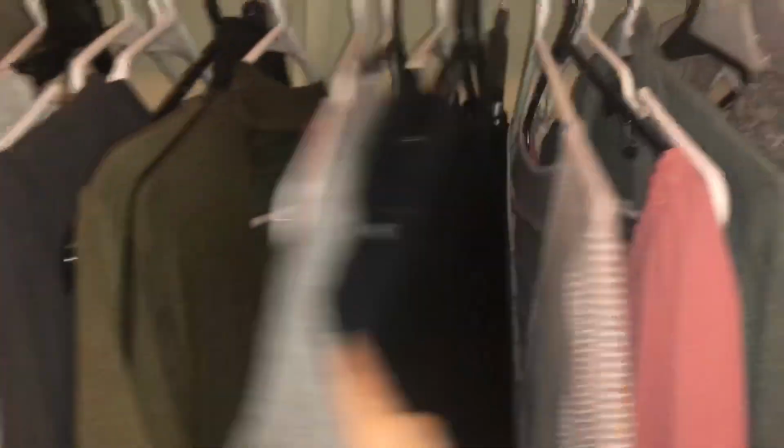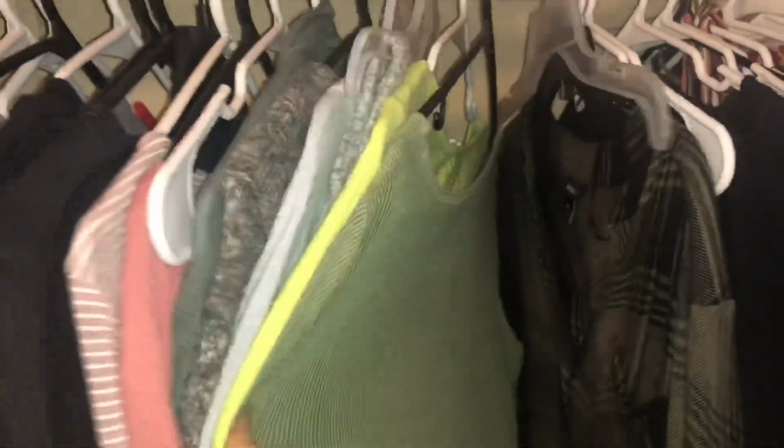And yeah, just some short sleeves, like nothing special, guys. Just got a bunch of stuff here.